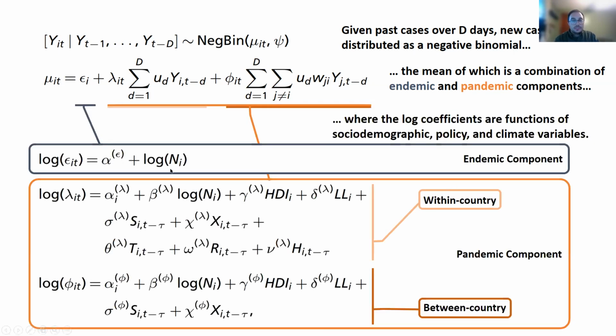So the endemic component is really just a function, a random variable, and of the log of the population. And then the pandemic components are where we've included more factors that we're interested in resolving the effect of. So sociodemographic variables, including policy, HDI, as well as climate variables, stringency of, I guess that's policy, but also certain geographic aspects as well. I'll go into each of these components very briefly, but here's our endemic coefficient right here, which the log of that is fit to this equation, where it's really just dependent on population.